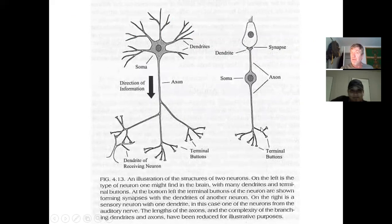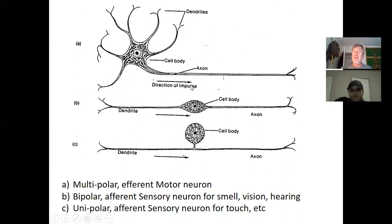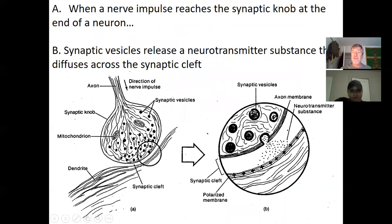Anyway, the eighth nerve has a certain shape. It has one arm here and one arm here. It's not a multipolar neuron like these. Multipolar neurons are motor neurons. They go to your muscles. Sensory neurons that pick up info and send it to your brain, like vision, taste, hearing, are bipolar neurons. They have a cell body with two long arms. Here's a multipolar neuron. Here's a bipolar neuron. These are unipolar neurons, very rare in the human body, but nonetheless, we'll be talking about synapses and the way neurons talk to each other.